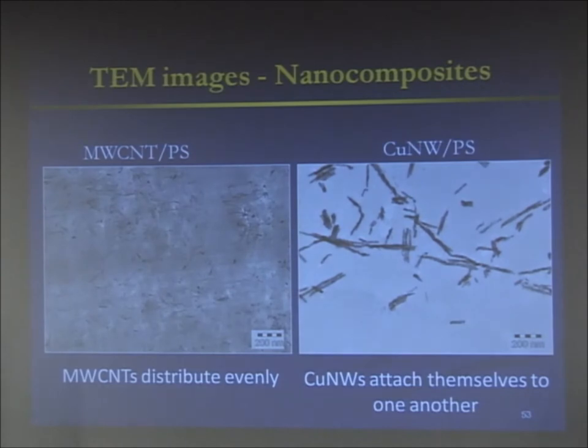So when we start to look at what's going on in these multi-wall nanotube and copper nanowire composites, when we take a look at the multi-wall nanotube, it may be hard for you to see, but these are all the little nanotubes here. You can see they are distributed throughout the entire matrix. There's some agglomeration, but actually agglomeration is not a bad thing.